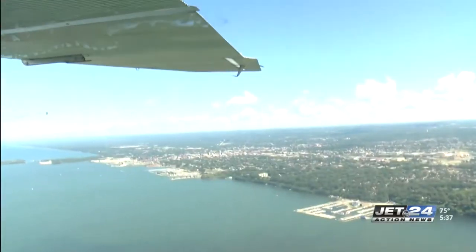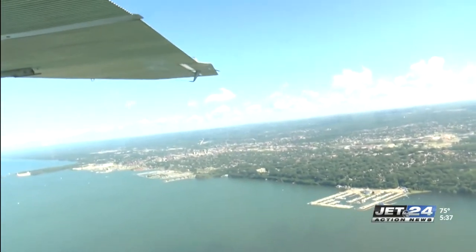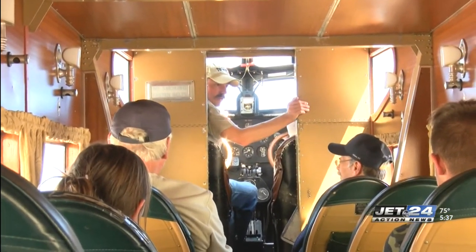These flights in Erie are leaving from Fundamentals Flight School on Asbury Road. That's a really unique way to see your hometown, see some familiar sights. If you've never flown in an airplane, this is a fantastic way to do it for the first time because all of the seats are window seats. You have just a fantastic view. It's really safe and it's comfortable and it's a lot of fun.